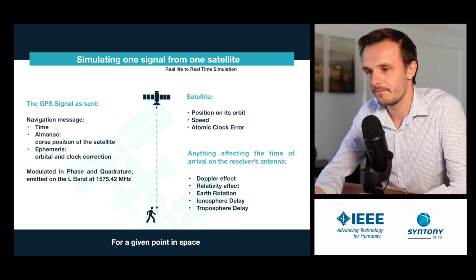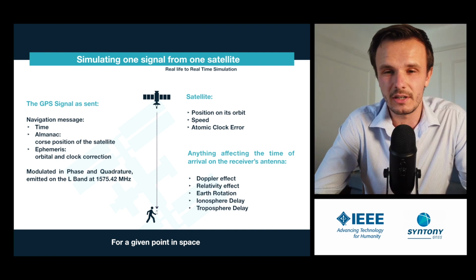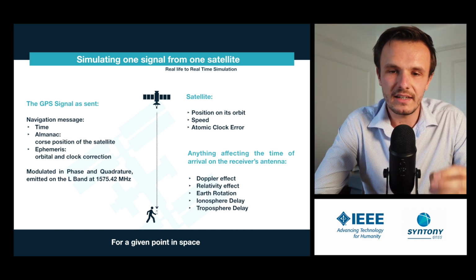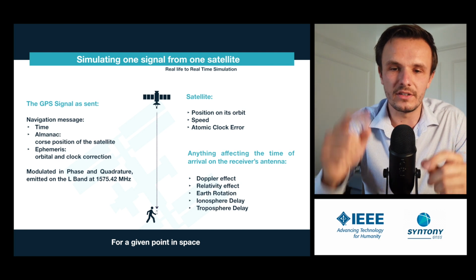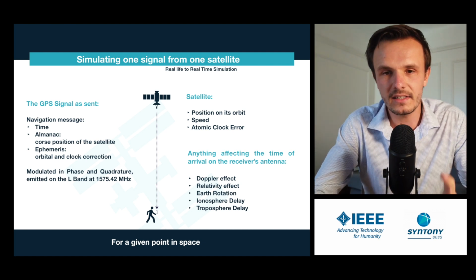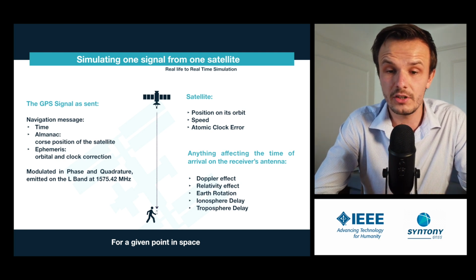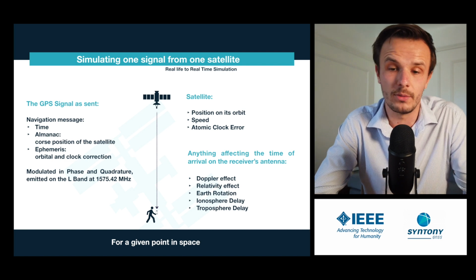That's pretty straightforward, but if you really want a simulation that works, you need to take into account anything affecting the time of arrival at the receiver's antenna. That includes Doppler effect, relativity effect, Earth rotation, and ionosphere and troposphere delay.